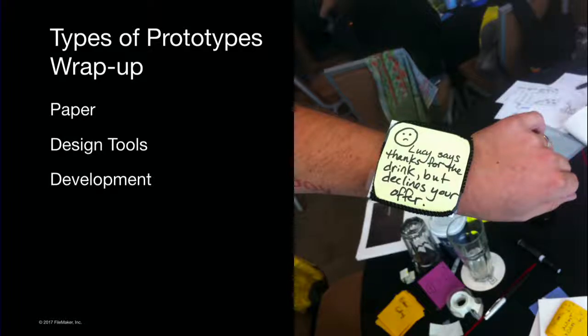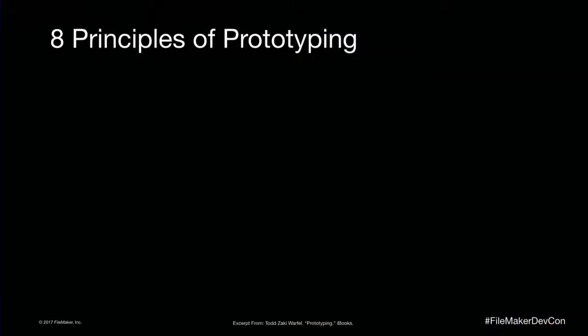There's design tools, and then lastly, development tools. So those are the types. So next, we're going to focus on the how. Now that I know that these are all available to me, how should I use them? When should I use them? All of those kind of questions.